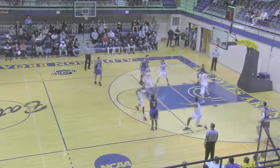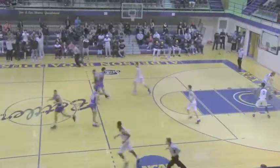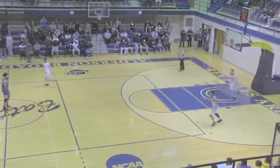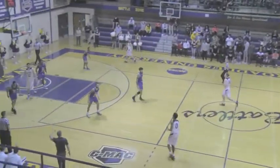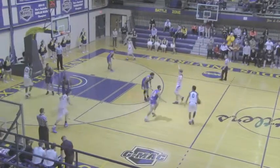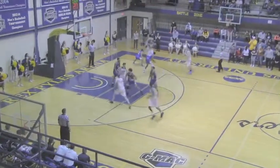5 seconds on the shot clock. Sanders for a deep three. Counted for Sam Sanders. 16 points for Sam Sanders tonight. 77-76, Battlers with the lead. Defense chant going around the Coliseum.